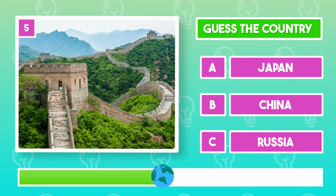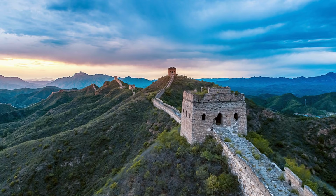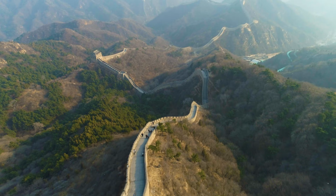It's China. The Great Wall of China is not a continuous wall, but rather a collection of walls and fortifications. It stretches over 13,000 miles across northern China, making it the longest man-made structure in the world. Do you know the country?